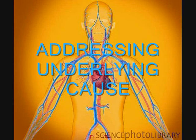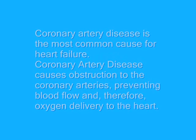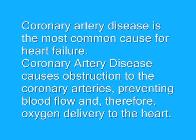Treating heart failure should focus on treating the underlying cause. Coronary artery disease is the most common cause for heart failure. Coronary artery disease causes obstruction to the coronary arteries, preventing blood flow and therefore oxygen delivery to the heart muscle.